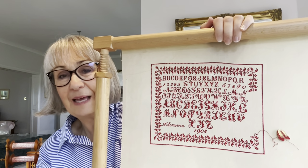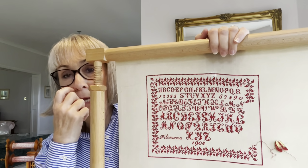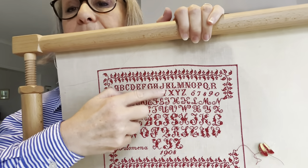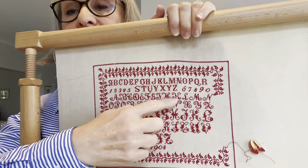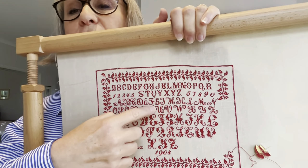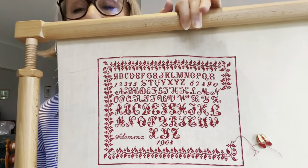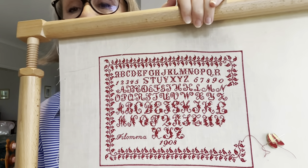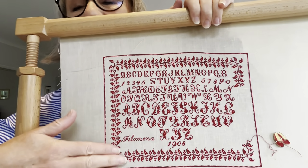A few people have commented about the alphabets, and basically she did miss out the J. Now this might look like a J, but it is an I, and on this set of alphabets she got the series wrong. She went G-I-H. Whether she realised and thought that she just couldn't be bothered to correct it, or whether she just didn't realise, I don't know. Honestly, this is just so pretty.